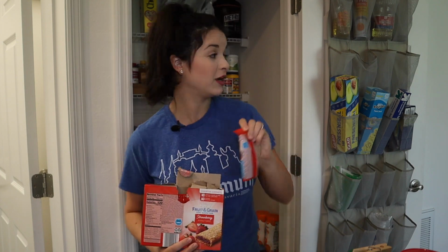So anyway, I don't like having cardboard boxes, I guess for obvious reasons, all over my pantry. So I will take these and I'll just put the granola bars in one of the pouches in the shoe rack, and that saves me some space too.